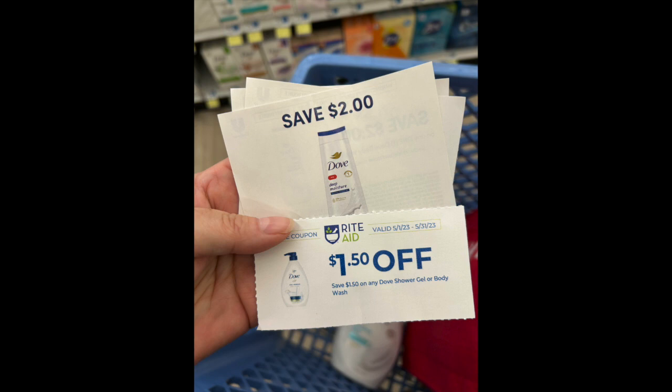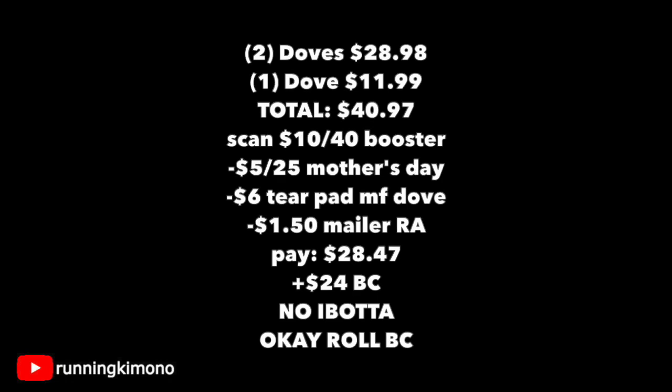So just looking at the math here, the larger ones were $14.49, so that's $28.98. One of the smaller Dove for $11.99 for a total of $40.97. Got the cashier to scan the 10 back when you spend 40, and the Mother's Day 5 off of 25. I had 3 $2 coupons melting off right there, and the mailer. So I paid $28.47. I just rolled some bonus cash and got back 24. 14 for Dove and then 10 for the basket.